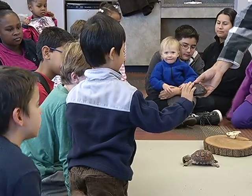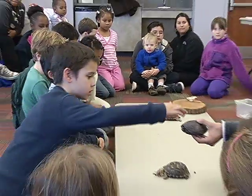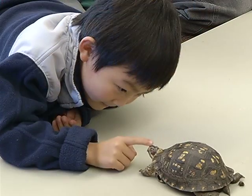Yeah, our programs are very hands-on, so when we do come here, any live animals we bring, we want the kids to touch them and pet them, so they do get a chance to see how hard the shell is, to see how strong the scales are and how sharp the claws are, so they actually get to interact. We like to have a very hands-on program.